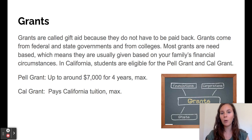So, not everyone is going to be eligible for a grant, unfortunately, but if you are more low income, you will likely receive either the Pell Grant or the Cal Grant and possibly both. The Pell Grant is a federal grant that can give you up to approximately $7,000. It's a little bit more if you get the max amount 4 years in a row. So that's $7,000 every single year if you're eligible for the maximum amount.